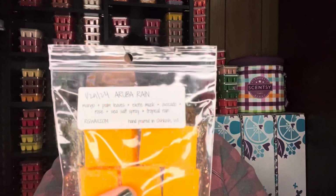And then Aruba Rain, which is mango, palm leaves, exotic musk, avocado, rose, sea salt spray, and tropical rain. A lot going on there, but it's going to be very tropical.